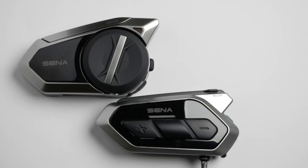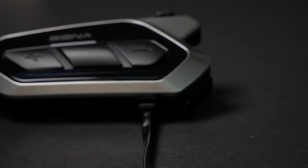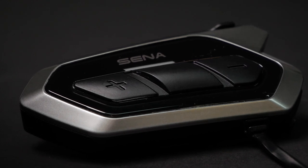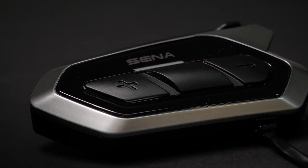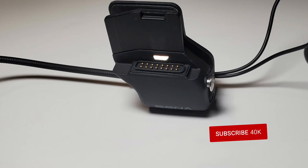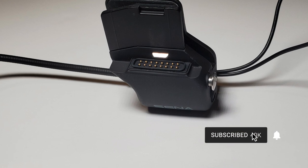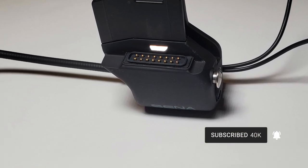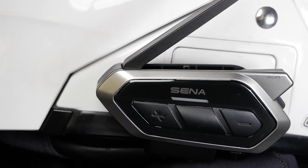Even though neither the 50S or 50R have an IPX waterproof rating, the 50R would appear to be more resistant to harsh riding conditions, such as adventure riding. The jog dial and cradle contacts on the 50S provide opportunities for moisture to get in and potentially cause problems. So if you routinely ride in the rain, you may want to opt for the 50R.